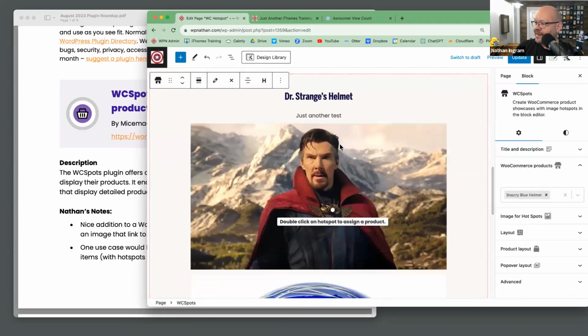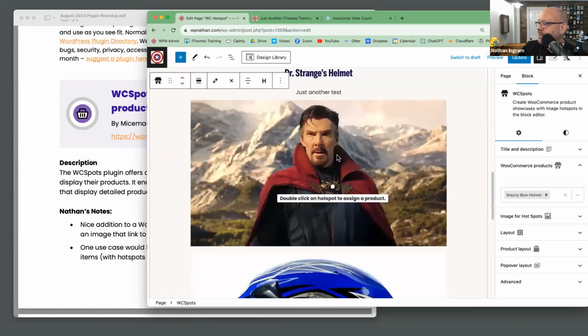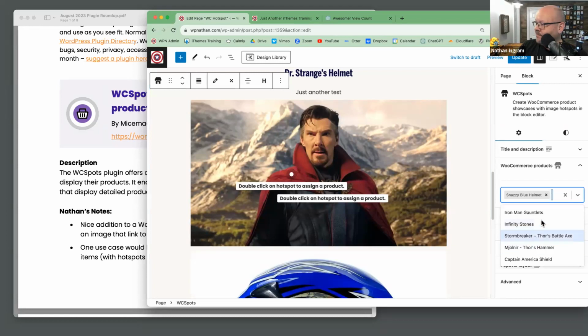Oops, I accidentally added a hotspot. So within a block, here's just a picture we created, and that's something for Dr. Strange's amulet. So maybe we wanted to do something for his cloak. And if that happened to be a product in our store, we just start to assign it a product.